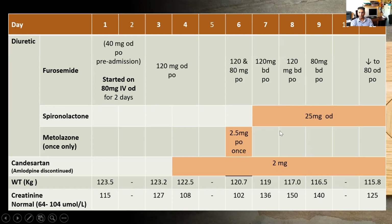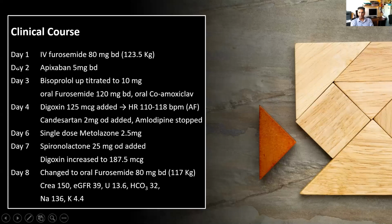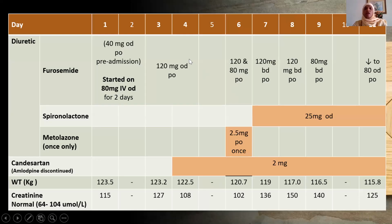Okay, so as we can see here, after this deterioration, his furosemide was reduced from 120 BD to 80. If you can move on to the next slide, please. Okay, and he continued to lose weight. I'm going back to just mention the rate control. This is from his heart failure point of view. The rate control aspect: he was started on bisoprolol, which was up-titrated to 10 milligrams on the third day of admission. He was also started on digoxin because his rate was not well controlled on 10 milligrams of bisoprolol. And that digoxin was increased to 187.5 micrograms. So this is from the atrial fibrillation point of view, on heart rate control.